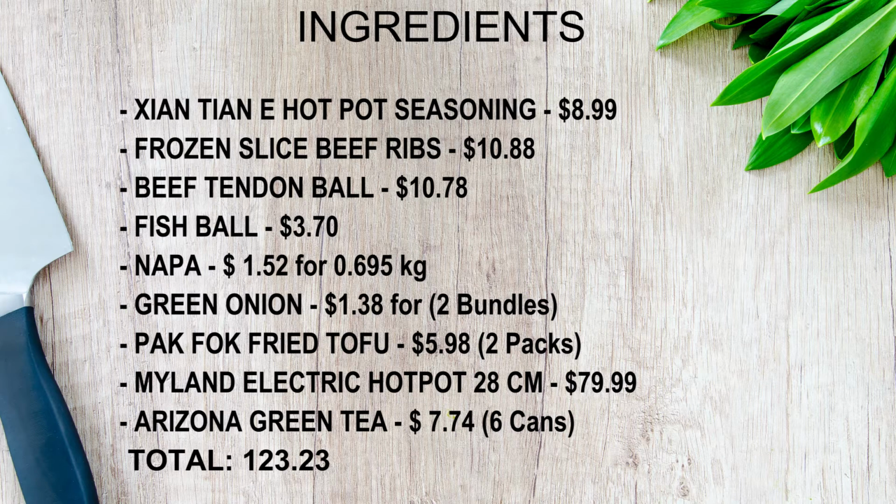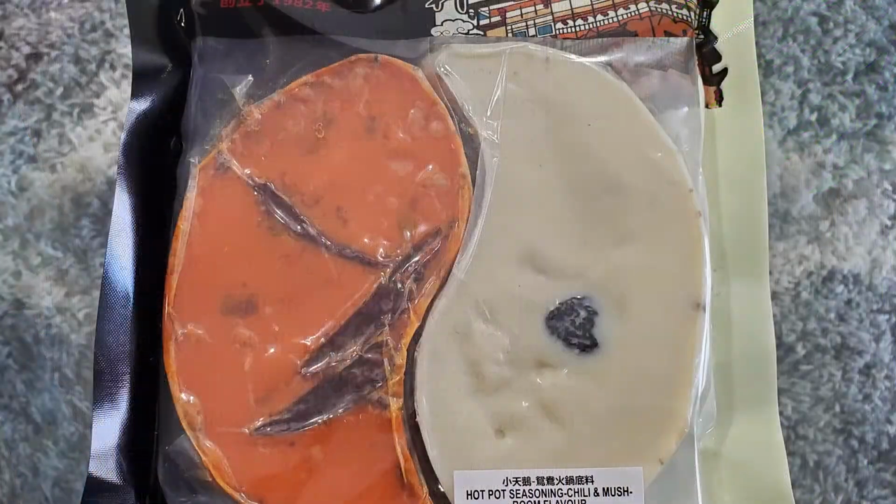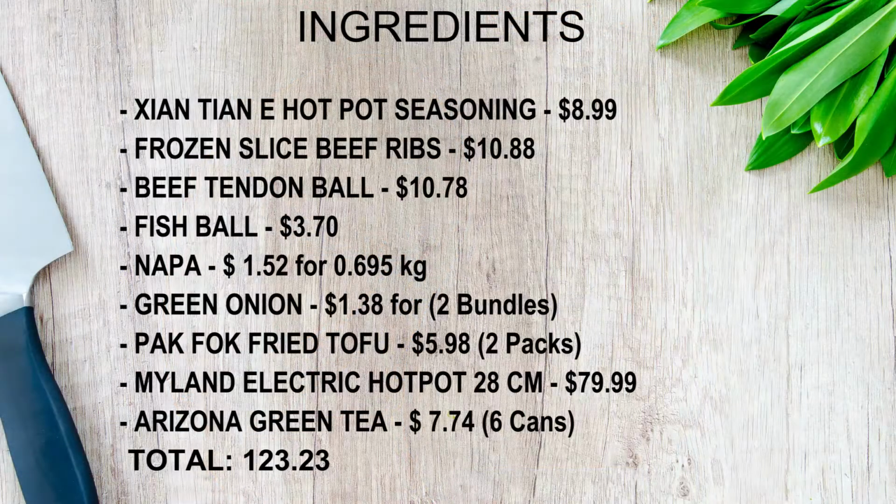And you'll see the picture, but this is in block form. Like sometimes you might get the powder, which we haven't tried yet, so that might vary in cost too. Yeah. And then we got some frozen slices of beef rib. That was $10.88, and you'll see the amount in the picture. And we bought the beef tendon ball. It was $10.78. And those are like the balls that you get in pho or something, if that helps.